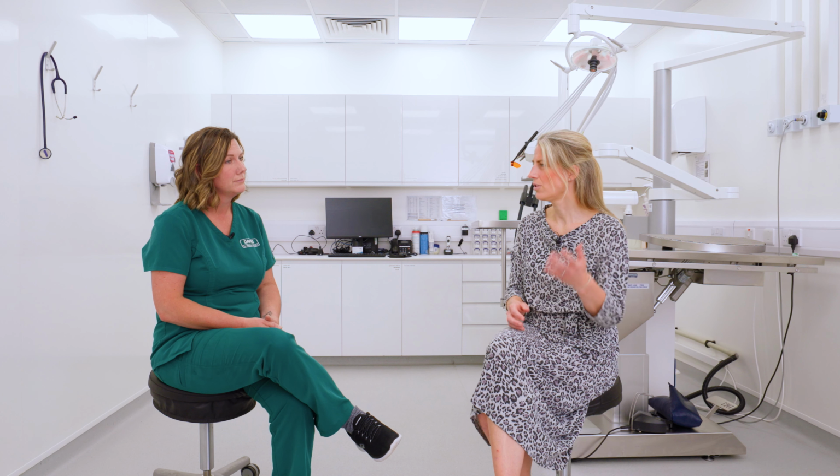And how frequently do cats have these tests done? Is it just pre-screening, or do they have it done regularly to check that they're still in good health? Yes, so they would definitely be done before becoming part of our donor list, but then annually as well, just to make sure that everything was still okay with them.